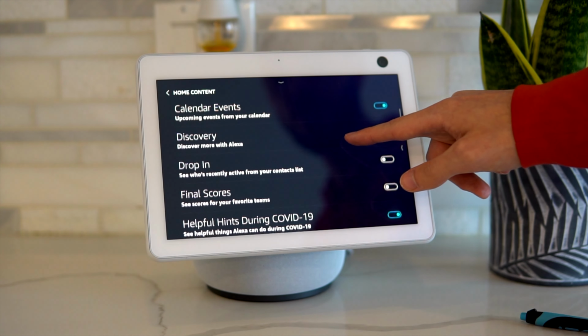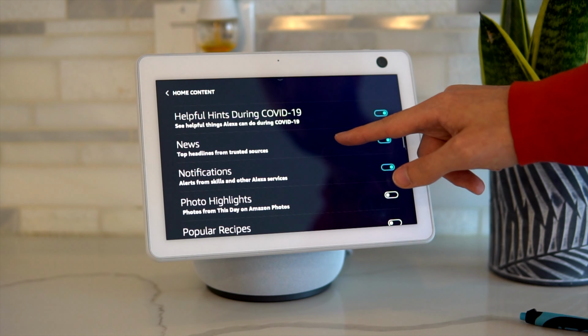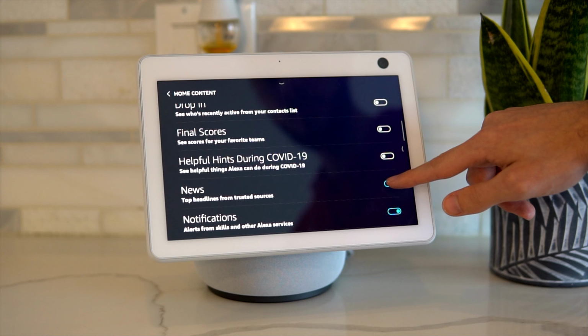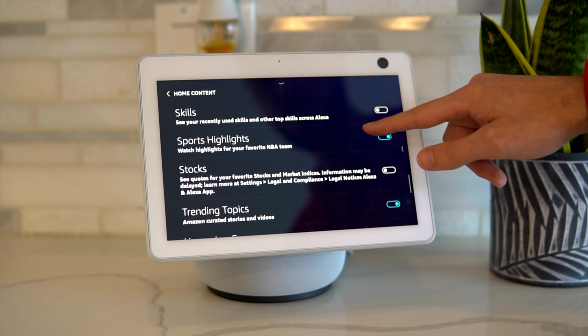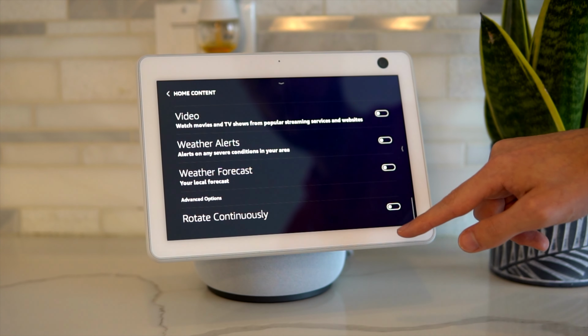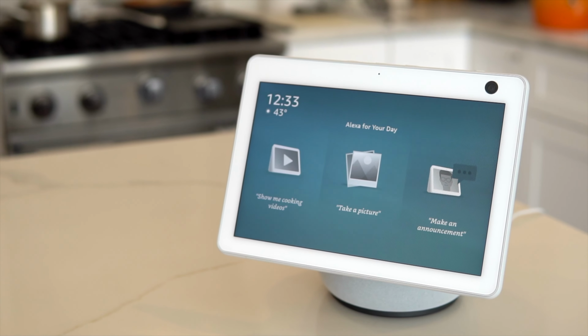This is where you can choose what your home screen shows you. You can have it show things like the weather forecast, news, interesting stories, recipes, sports scores, Alexa tips and tricks, etc. You can, of course, turn all that off. Well, almost. Even if you disable all of those settings, you will still have just the clock, but it will still show Alexa for your day, which is a little graphic with things that Alexa can do. I understand why it's there, but I really wish you could turn it off.